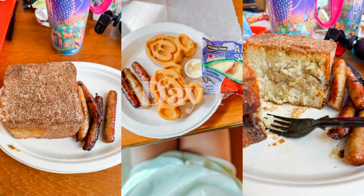After sleeping in a bit, we put on our bathing suits and walked over to Captain Cook's for a quick service breakfast. The pool doesn't open until 10, so we had a little time to sit and eat before heading over to find our chairs for the day. You guys, the Tonga toast is so good. 10 out of 10 would recommend.